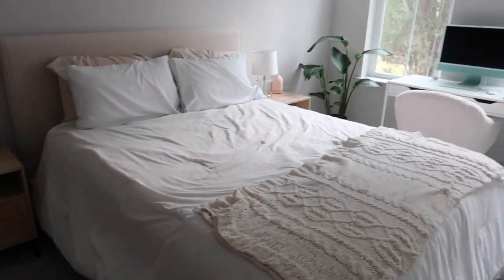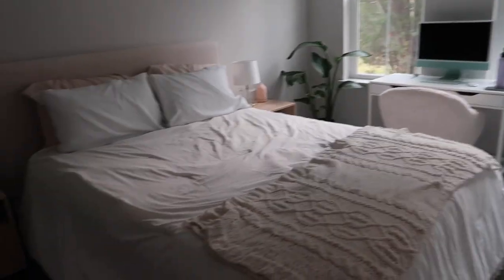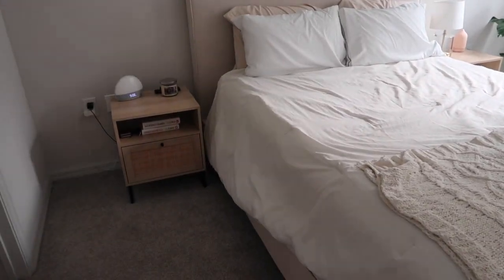That being said, I'm going to show you guys the finished bedroom and what we have going on and give you an updated tour. Okay, so this is an overview of what the bedroom is looking like. I think it came out so good.